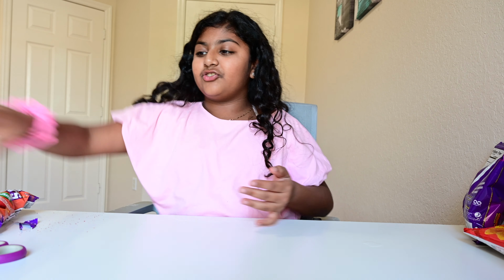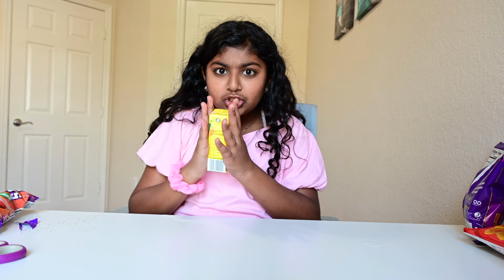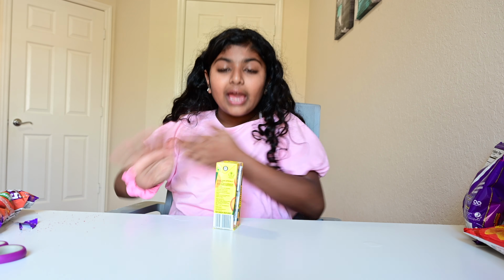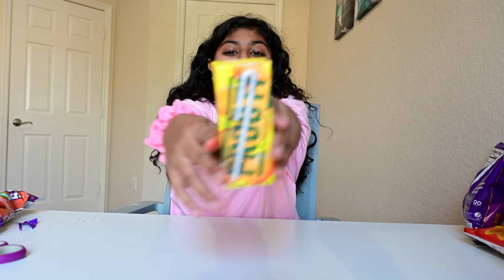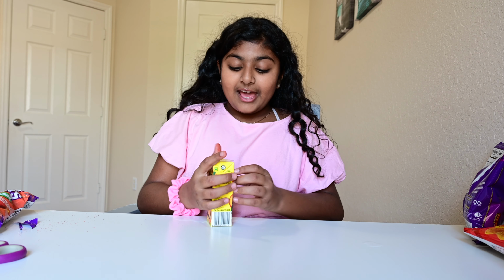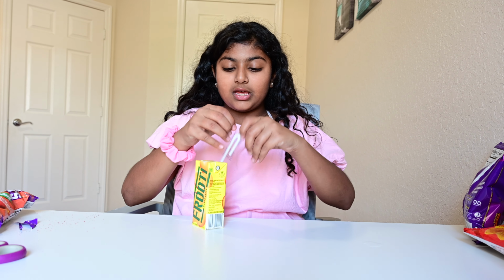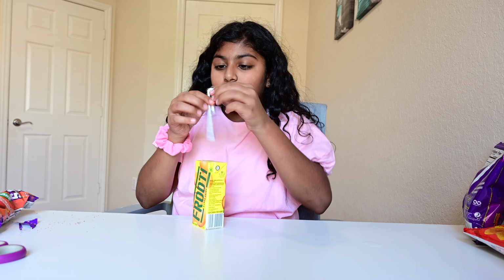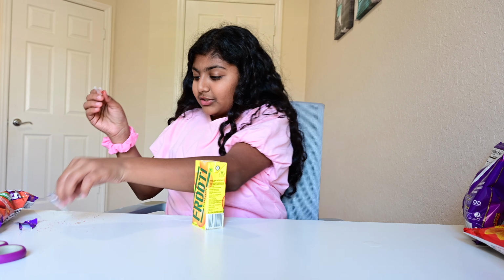I want to have a drink, so we have this, my mom's childhood drink, the one she used to drink all the time, and I personally love it too. It's called mango fruity. It's like a mango drink and it's really good. And before we drink it, I'm gonna take the straw for 1 second. But I have something for you guys. Let me get the straw open first.